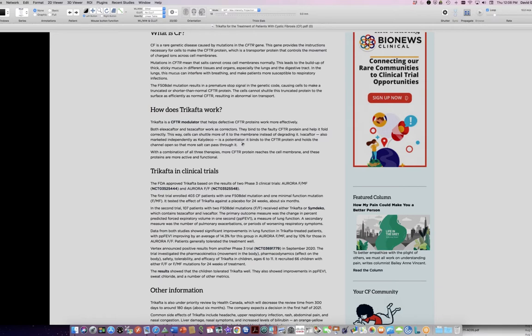Has it been shown to improve survival or like digestive issues? That's a good point, and I don't know the answer. I've just seen the stuff in the lungs, and I don't know what it does with the pancreatic dysfunction and so forth. That's a very good question. Okay. I can ask a cystic fibrosologist friend about that.